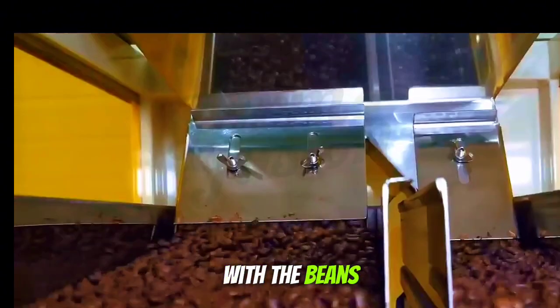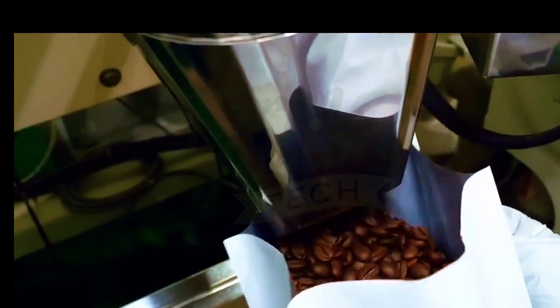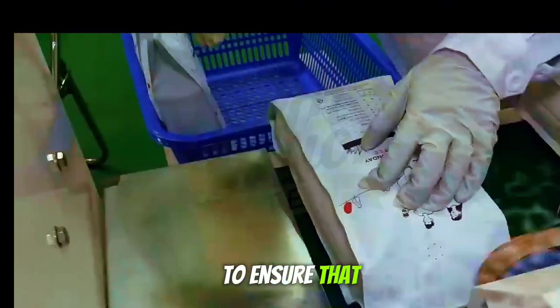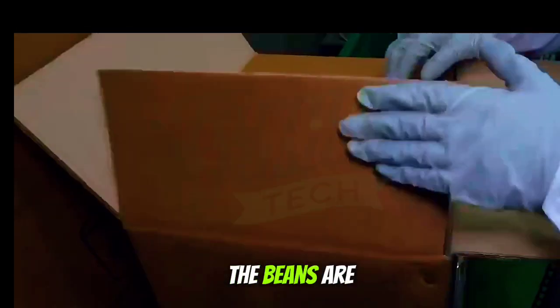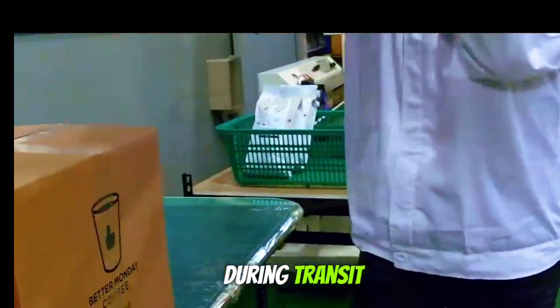With the beans roasted and ready, the final step in the journey is exporting the coffee to markets around the world. Fazenda Santa Inês has established a robust supply chain to ensure that its coffee reaches consumers in peak condition. The beans are carefully packaged to preserve their freshness and flavor during transit.